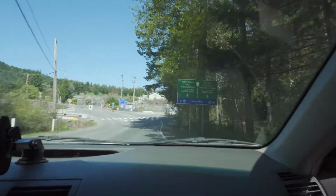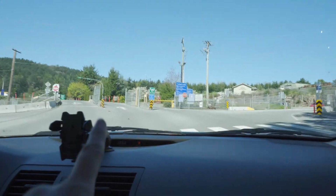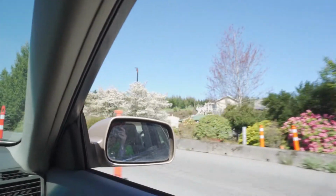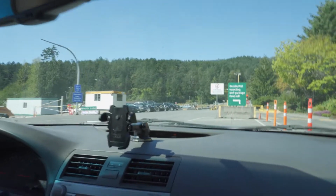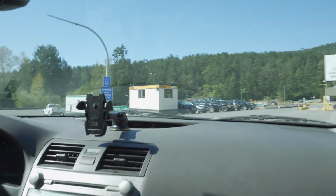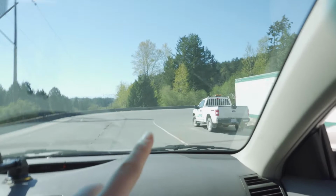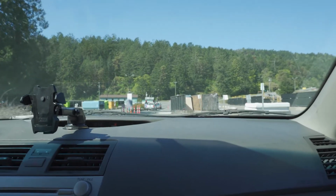Yeah, so now that we've arrived at the dump, we go into this section of the dump. There's an education center up there that you can learn more about the dump. But we go on this section, and the facilities for recycling are on this side of the dump over here. And we all have to get in line, and then we just tell them at the desk there that we have recycling to drop off.